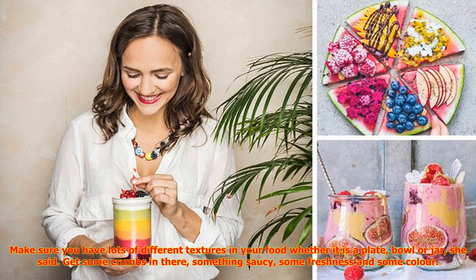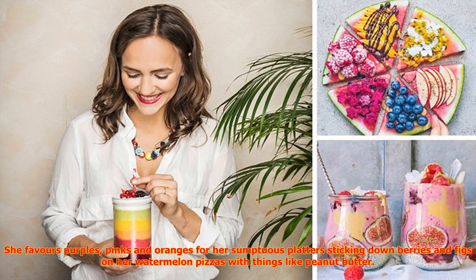Pictured, two of her creations. The stylist favors purples, pinks and oranges from fruits for her sumptuous platters. Create texture with your food, whether it's in a plate, bowl or jar. Get some crumbs in there, something saucy, some freshness and color. Create height and fullness to the plate or bowl. It creates a sense of abundance that looks appetizing.